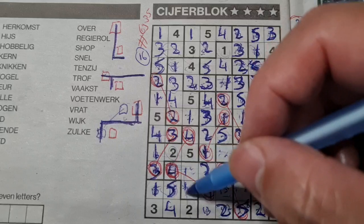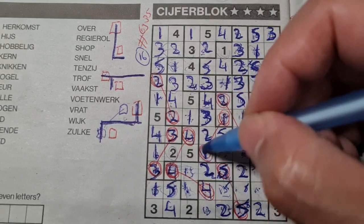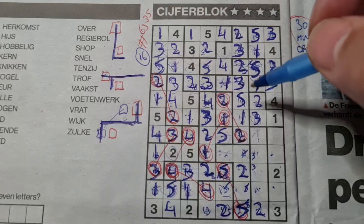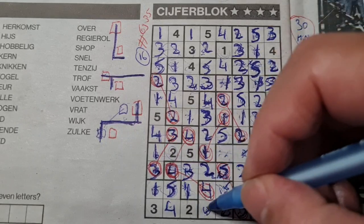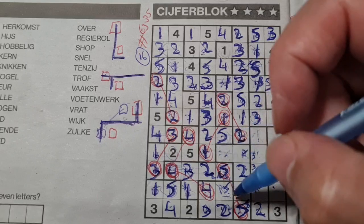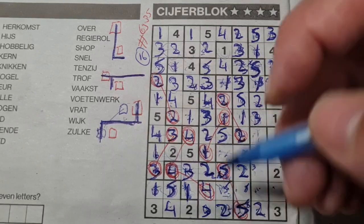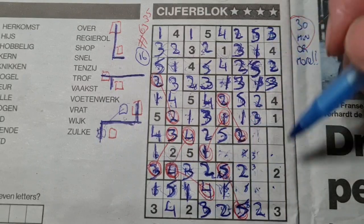2 numbers left in this area for numbers 1 and a 3. Let me mark. Oh, we have a 1 there. No 1 there. 1 should be here, and a 3 goes there. 1 and a 5, we have a 5 there, no 5 there. Oh, no, 1 and a 3, almost made a mistake. We have a 1 here, so this box cannot be a 1 anymore. That box should be a 1, and this box should be a 3.